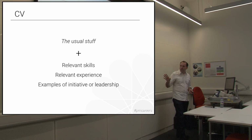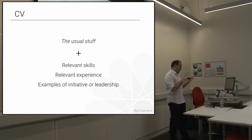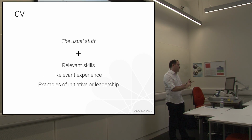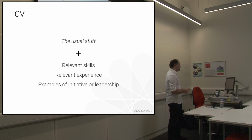But when it comes to your CV, the important thing for me is that as graduates, you don't necessarily have as much differentiation between each other when you're applying. So it's really important that you stress relevant skills and experience. Have you built something yourself? Have you ever built an app, or participated in a hackathon or a startup weekend? Have you done anything that demonstrates leadership qualities? Are you chairman of a university society, or have you run a triathlon or anything like that that suggests to me this is someone who takes initiative and demonstrates leadership.